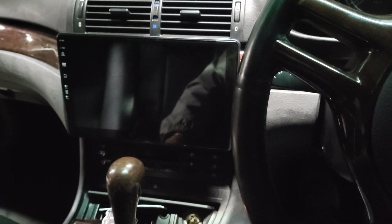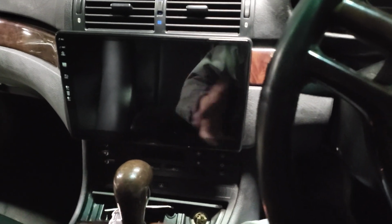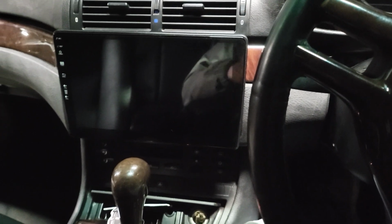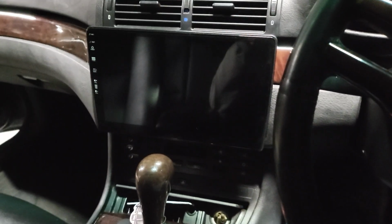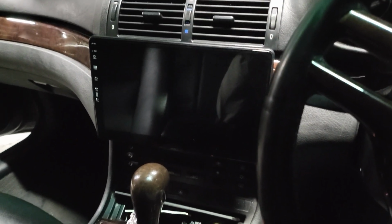satnav navigation screen before. So with the E46, this one is the high trim level of the navigation and entertainment setup, and currently we will finish the job, and you can see in another video how we did the job in this one with the dual amplifier, the Pioneer D-Class one.